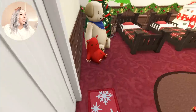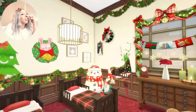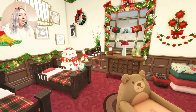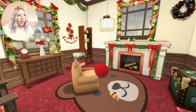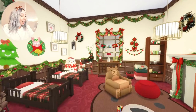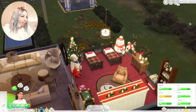So yeah, obviously there's a Christmas tree in here. I just sized it down a little bit. Here's our two little beds. I pretty much put every single Christmas decoration there is in The Sims out. But yeah, I actually really like how it turned out, even though it's a bit cluttered. I kind of like that look. So yeah, this is the room. I hope that you guys like it. I hope that the toddlers like it too. I wish toddlers could claim beds.